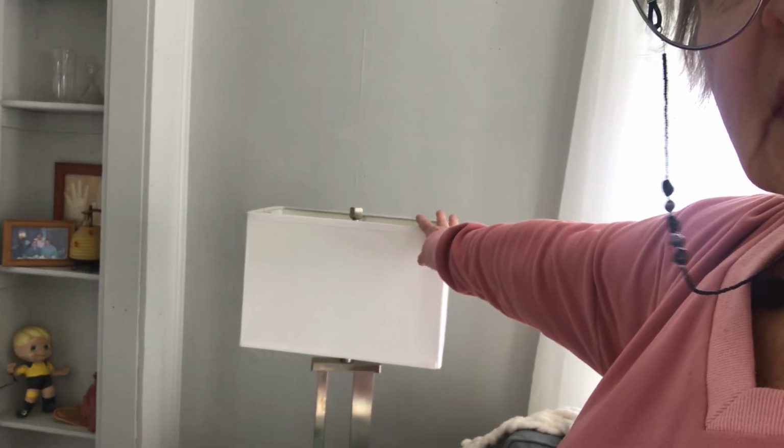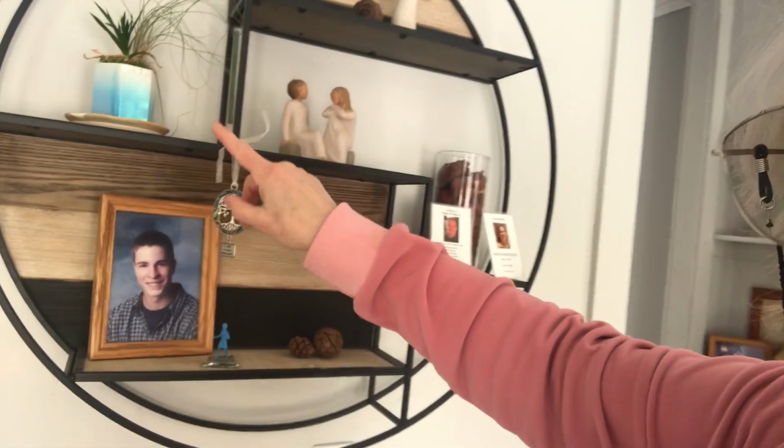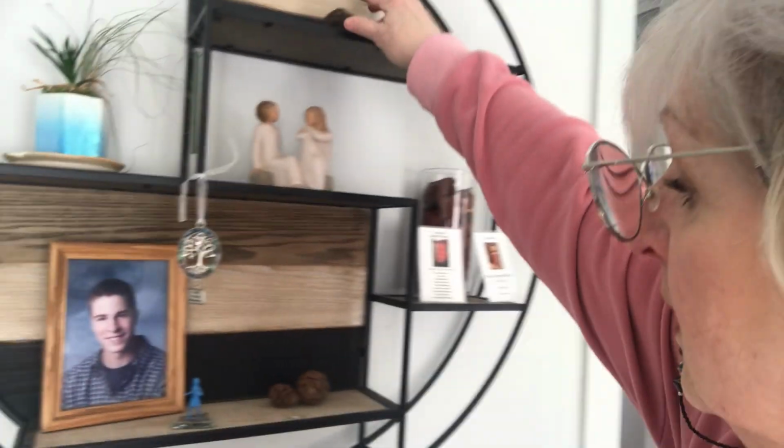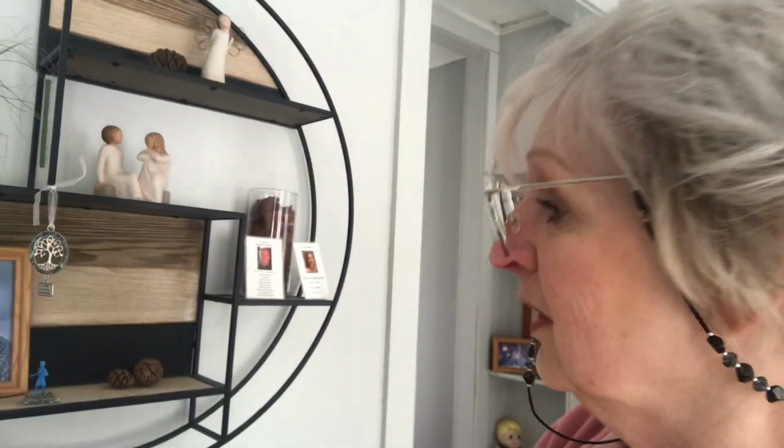Then I have a couple of end tables where one of my girls from work, Yvonne, who's a good friend who's been with me for 36 years, gave me a gift card, and I got the lamps. You've seen my cute little thing here. I don't know what I've talked about, the air plant, which I forget to even mist. These are pine cones from the redwoods in California. Don't tell anybody because it's not legal to bring them home, but they're not going to do anything there.